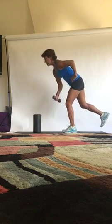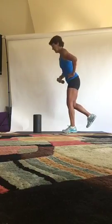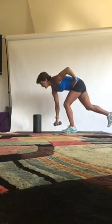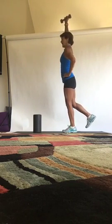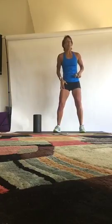You're going to come down and come up, and I'm going to do 2 more. So just me, potentially, but my lower leg is burning, and then relax. So about 10 on either leg, down and up.